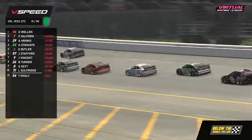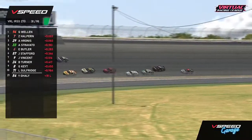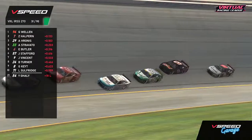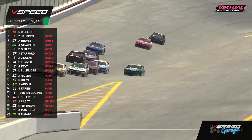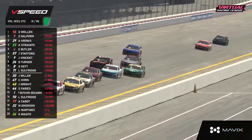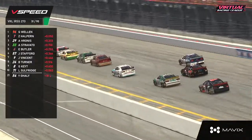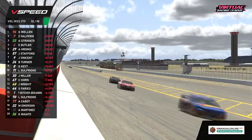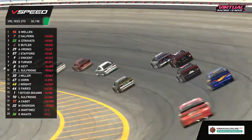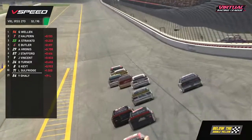Driver riding in 7th position. But Bailey not a threat to make it into the playoffs. He joined this season a bit late, and right now I think 28th in points. As he gets a move down underneath Joe Stafford, but can't get it to stick. He's chasing that car all the way to the pit lane entrance. But Greg Wellen out in front, leading his first laps of the evening.